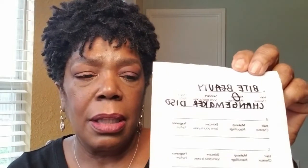But in the wear test, I really did enjoy using this foundation a lot. And I don't remember what shade this is. Let me see if I can find out real quick. Hold on. I do still have the paper on it that they gave me, but the shade is not written on here. Oh, yes, it is. So this says that this is the Bite Beauty Micellar Change Maker Foundation, and it says that this shade is D150. If I find out anything different, I will leave that below. But again, I do want to continue to use this sample size because I did like it a lot.